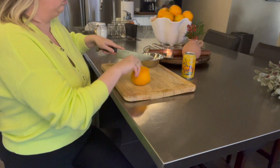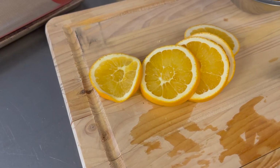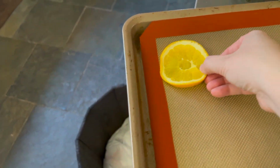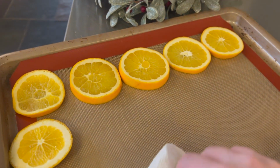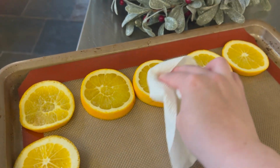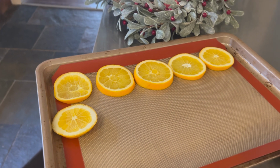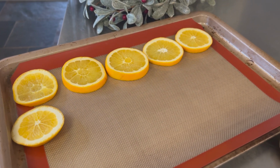Okay, you can see juicy. My first orange is very juicy, but it's been cut. So I've got my baking sheet with a Silpat mat ready, and we're just gonna lay these out. Okay, and I just took a paper towel and lightly pressed them to try to get any remaining moisture off the top that we could. So I'm gonna do this with all 8 pounds of our oranges, and then I'll show you how to stick them in the oven.